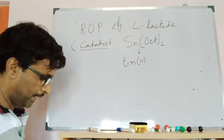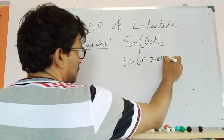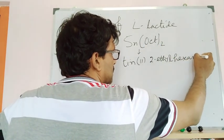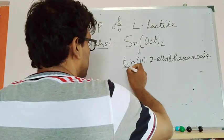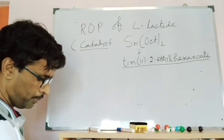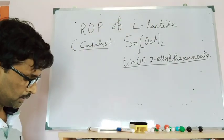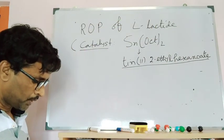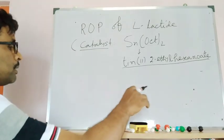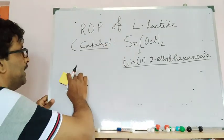The oxidation state of tin is 2 here, and 2-ethyl hexanoate. So this is actually the hexanoate. This is the chemical name of the catalyst used when we induce the ring opening polymerization of this one. It is simply written as SnOct2, the octyl group, and this produces a low degree of racemization and low toxicity. The polymer produced using this can be used in the food industry.